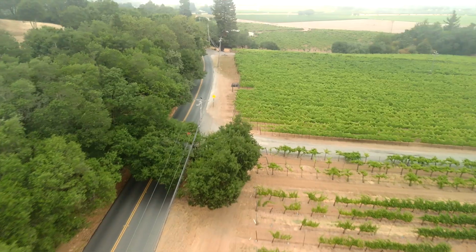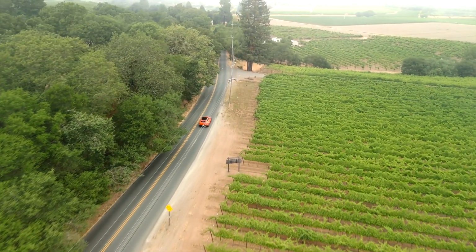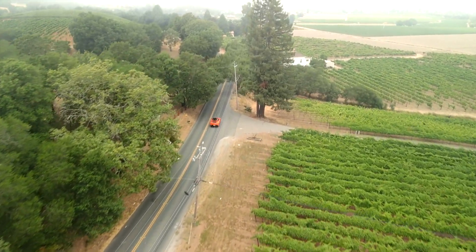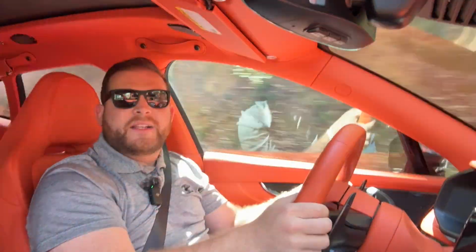But then when you're all done, you can just put it back in GT mode, and this thing just becomes an excellent luxury car. Great handling, great steering, super soft air suspension. It's quiet and luxurious in here as well. It really is all things to all people.